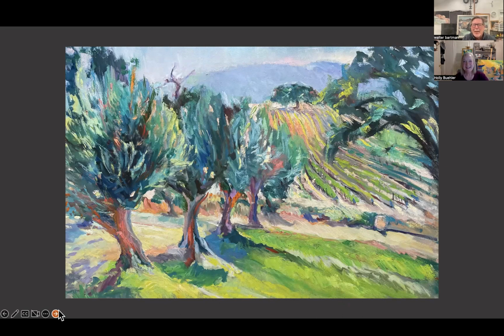This is a winery out in California, Sonoma Valley. It's a large painting. I know it was at least 3 feet wide, and I always wanted to paint a winery, and it had olive trees. It reminded me of Italy a little bit, and somebody bought it right away, so it was a good thing. Yeah, you have a great market for your work, that's for sure.